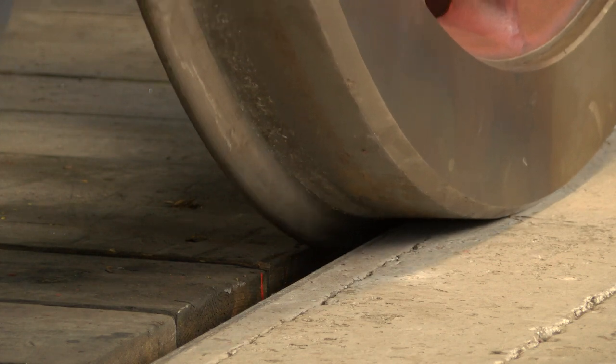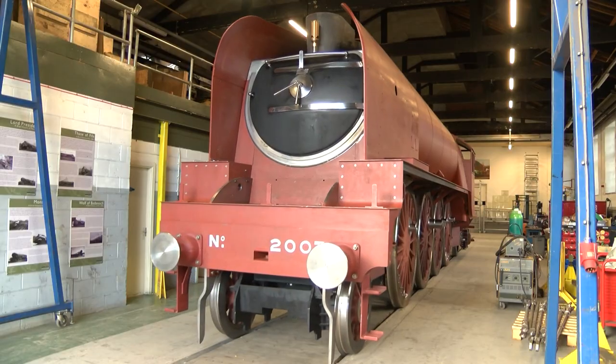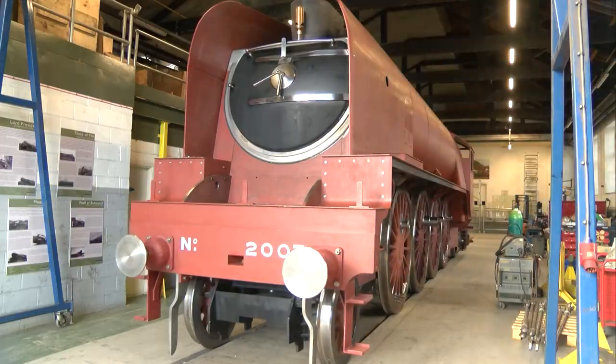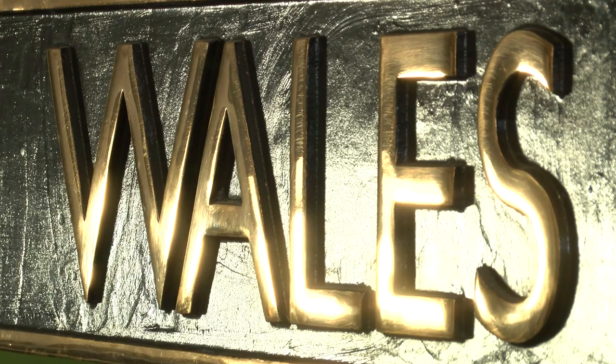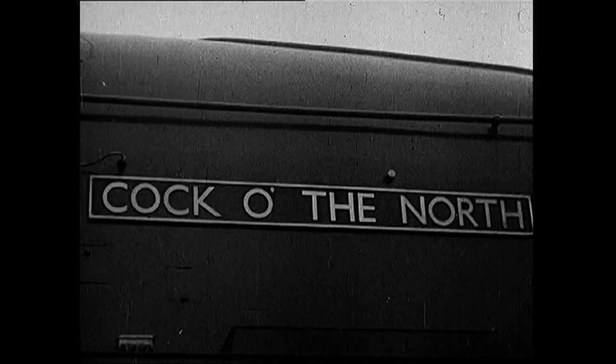A giant stirs. A brand new P2 class locomotive with its distinctive Mikado wheel arrangement. It's the future, by royal appointment. But this is a story which starts back in the 1930s.